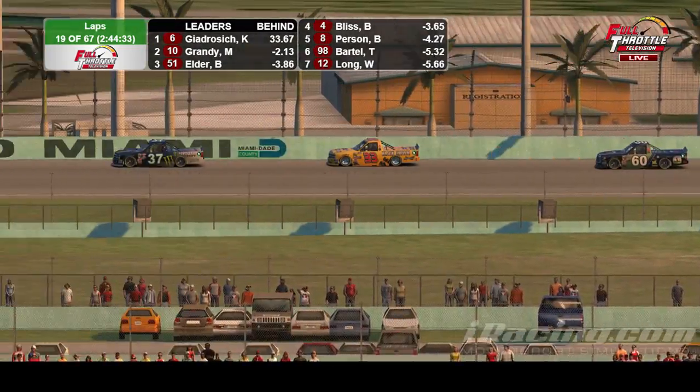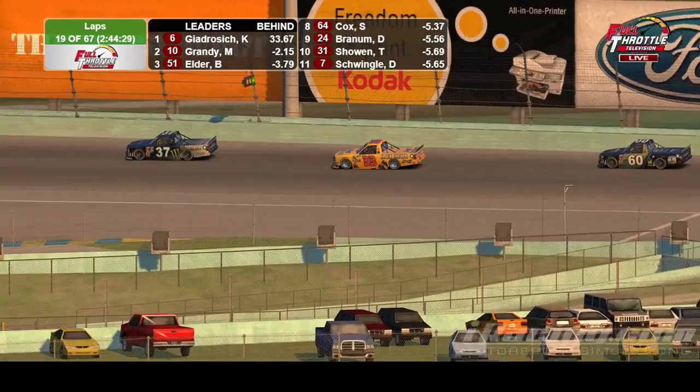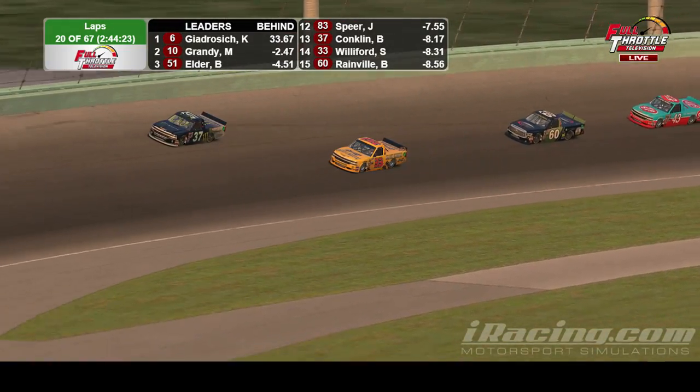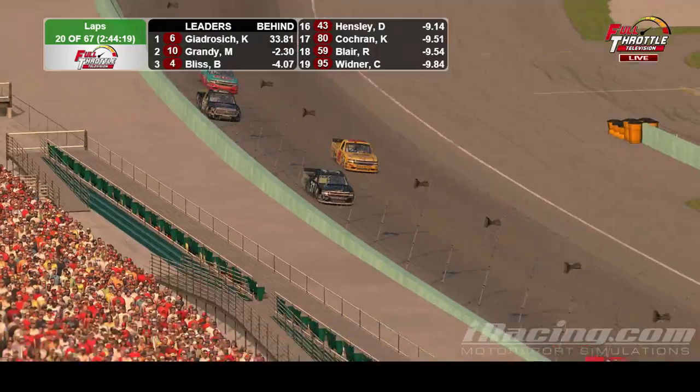Meanwhile, up front, we'll just keep you updated. Up front, the 6 of Jaudersich is out to a 2.2 second lead right now over the 10 of Grandy. Elder in third, about the same distance behind him. So just kind of gapped out up front.